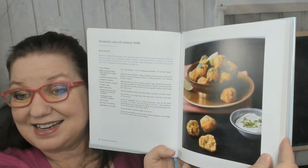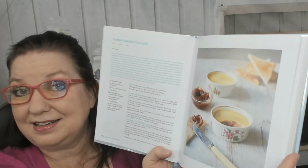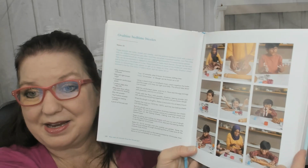Aromatic spiced salmon balls. Crispy taco chicken salsa cups. Curried chicken liver pate. My kids would have a no thank you helping. Here she is in the kitchen. Za'atar and lemon palmiers. Here's the biscuit jar chapter, cookies, candied lemon peel cookies. I love lemon cookies. Coconut and strawberry Anzacs. Ovaltime bedtime bickies.